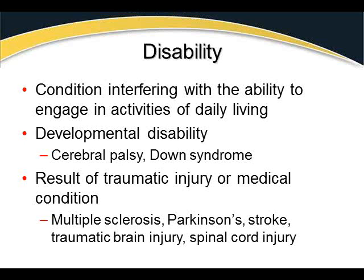Some forms of cerebral palsy really don't have a lot of effect on the daily cognitive functions, but they may have more effect on the physical function of the person. So some of those medical and traumatic injuries they talk about: multiple sclerosis, Parkinson's disease, strokes, trauma, spinal cord injuries and whatnot, can all lead to long-term, if not permanent, conditions.